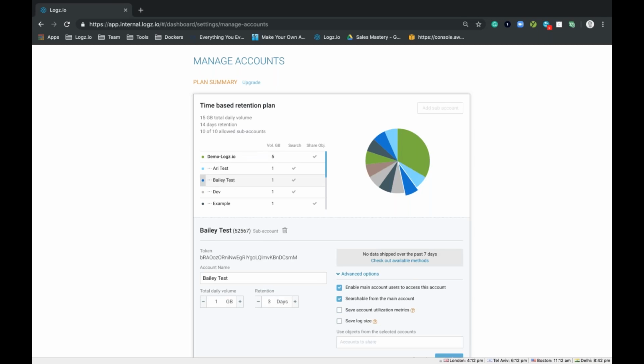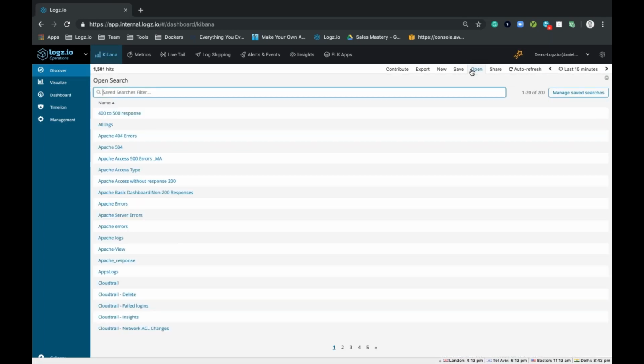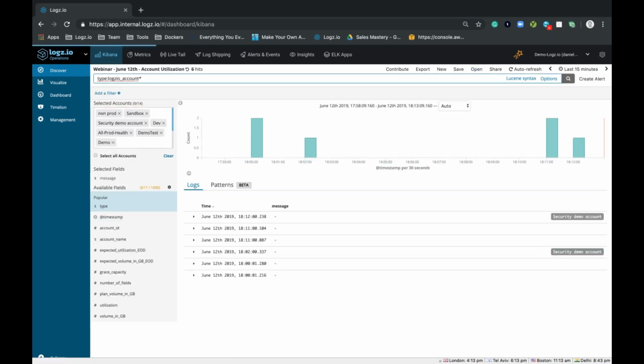Once we press the Apply button, a volume utilization log will be generated every 10 minutes within the relevant accounts, and we will be able to see the raw utilization logs in the Kibana Discover tab. We'll now navigate into the Kibana Discover tab and just open a saved search that we have in order to see those different logs. The utilization logs will always be generated with the Logz.io account utilization type with the following fields.